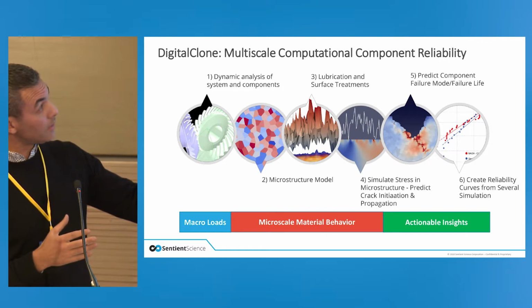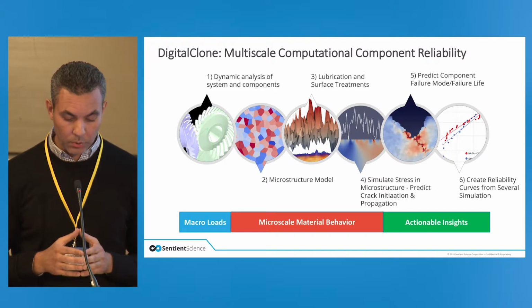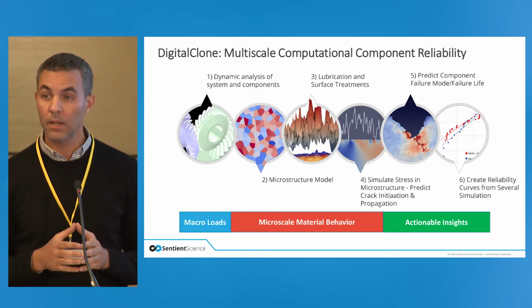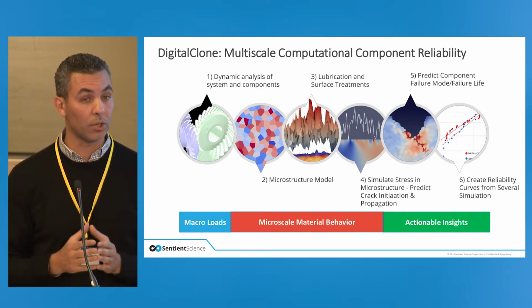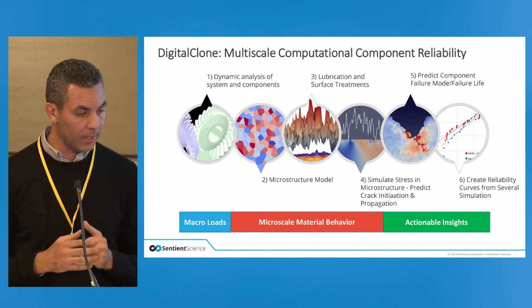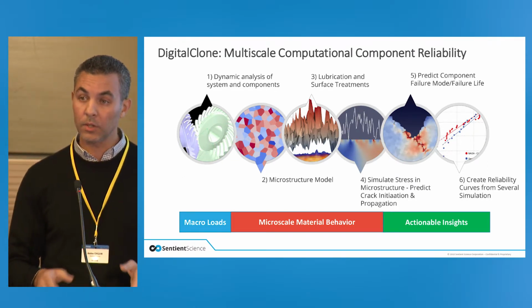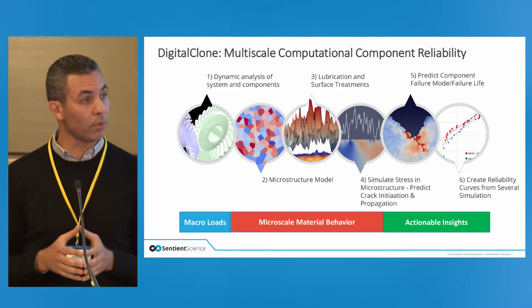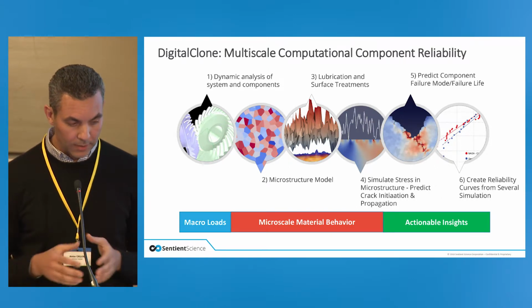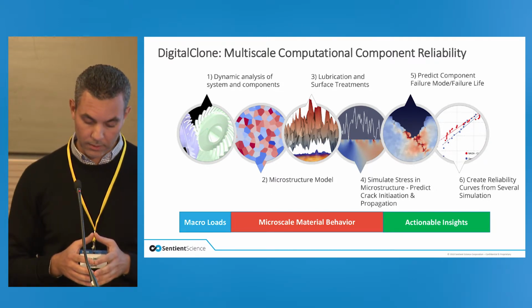So in step 6, the last step, we repeat steps 2 to 5 to computationally capture the variability in that material. And here the results are reliability curves for that material, for that component. And we at Sentient have taken this approach, and we have built our platform based on this six-step approach to enable us to assess the health of drivetrain components in the wind industry.